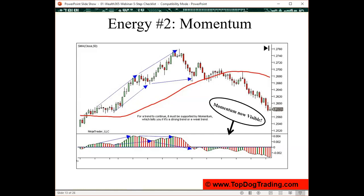Then we come back down. Now we even get a nice little bullish candlestick here, but look at momentum. It's gone down. Gone down to what? Zero. Is zero momentum strong? No. Is it weak? No, it's just neutral. The strength has come out of the market. We've still got a higher low. So if you're a pure price action trader, it still looks pretty good. You still got your trending pattern.